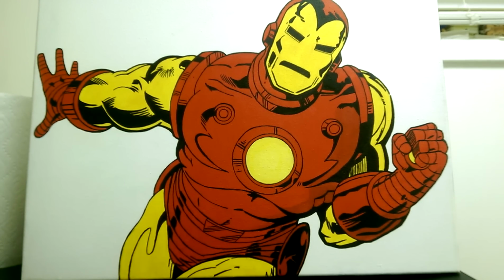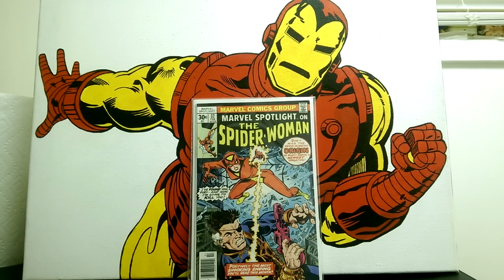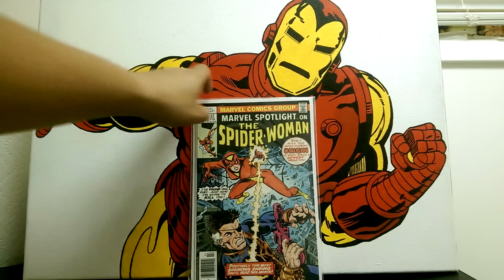Number 45 on my list is a Marvel Spotlight 32. And it's the first appearance of Spider-Woman, Jessica Drew. Another cool issue to find. Definitely, I would get this comic if you haven't already gotten it for your collection, because anything related to the Spider-Verse is pretty hot right now, especially because of the current comics. It's an awesome book.